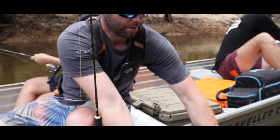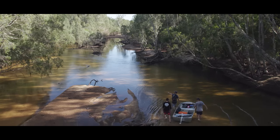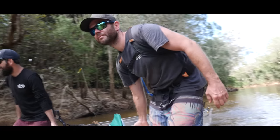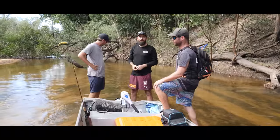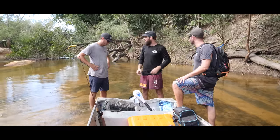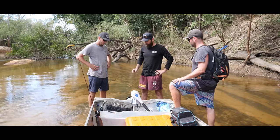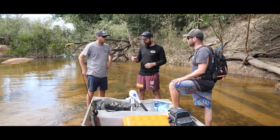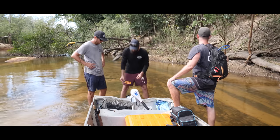Whoa, we're in trouble here. So we just ran aground there. Not hard, just run the prop through a little bit of sand as we were trying to get through one of the rapids. And then I noticed the motor wouldn't go backwards. So I think it's just got a little bit of sand in there. So a little prop tool, take the prop off and clean it out.